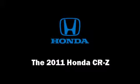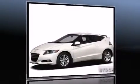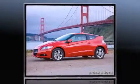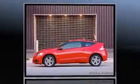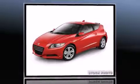Discerning drivers will appreciate the 2011 Honda CR-Z. This two-door, two-passenger coupe stands out among competitors in its class. Honda made sure to keep road handling and sportiness at the top of its priority list. It features a standard transmission, front-wheel drive, and an efficient four-cylinder engine.